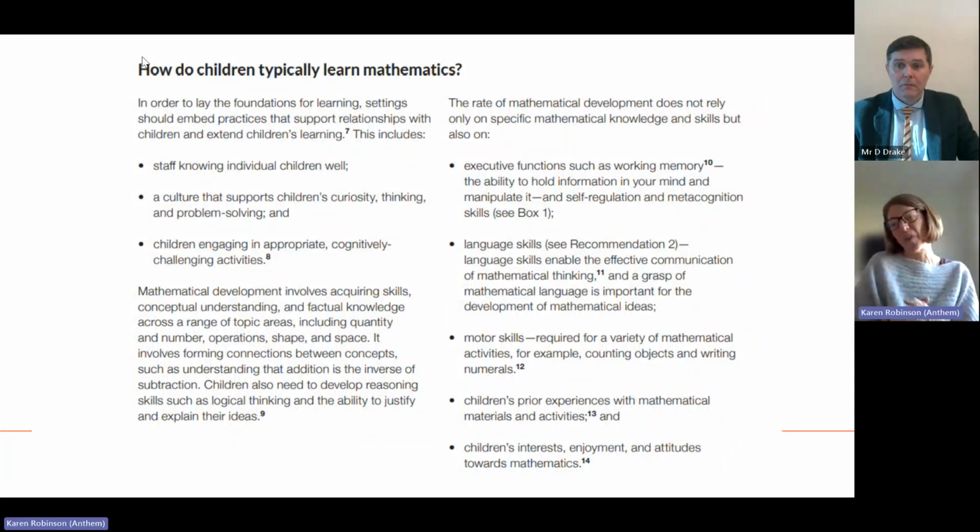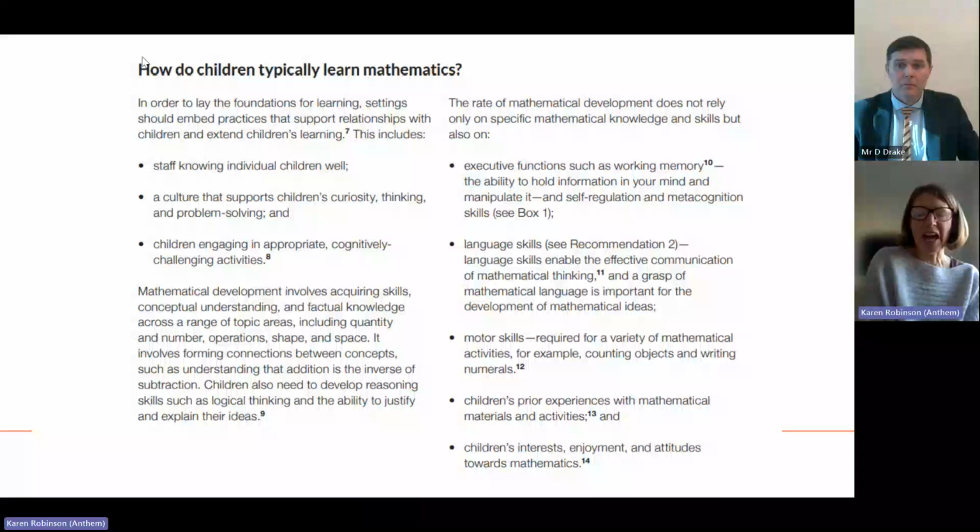Certainly in early years and Key Stage 1, those motor skills are really important because they're going to be manipulating those materials. They'll be moving around, counting objects and blocks. They'll be developing their handwriting to be able to form those numbers. And if those children are struggling with those motor skills, then that could be a barrier to their learning because they're not able to record those numbers or move those manipulatives around. So just accessing those children's prior experiences and knowing where they're at with those mathematical activities. And this is really important, their interest and enjoyment, and thinking about their attitude towards mathematics, because if that starts in a negative way, this will follow them all the way through.